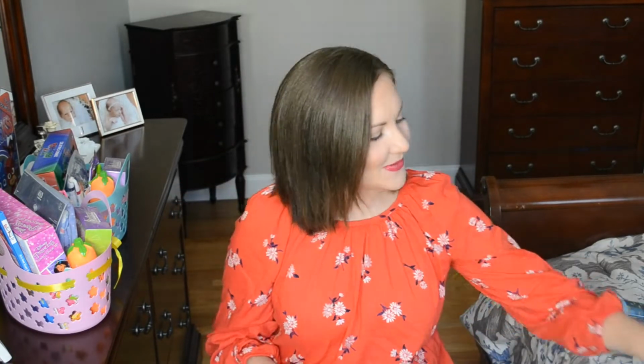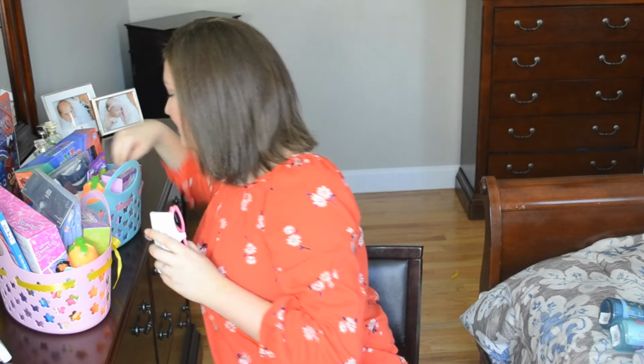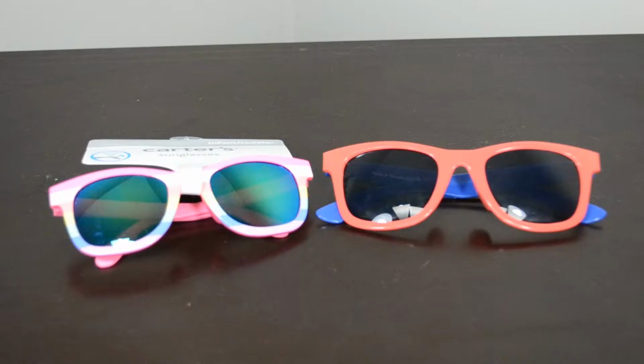And then to go along with their hats, I got them each a pair of sunglasses. And these are both from Carter's. And I don't know if they're gonna wear them, but I thought, why not? I'll give it a try. So I got my son these bright red and blue ones, and my daughter these purple colorful ones. No, not purple, pink colorful ones. And these are both from Carter's as well.